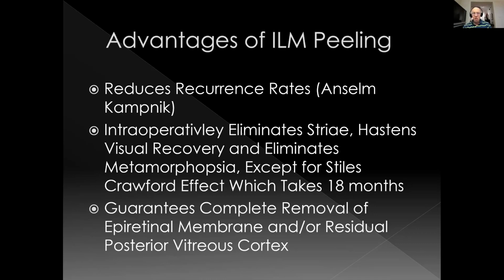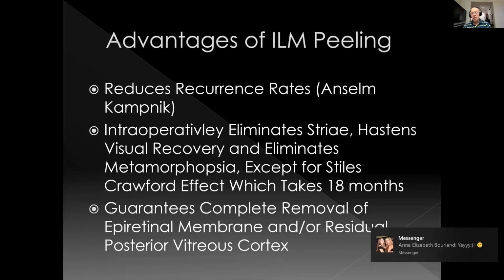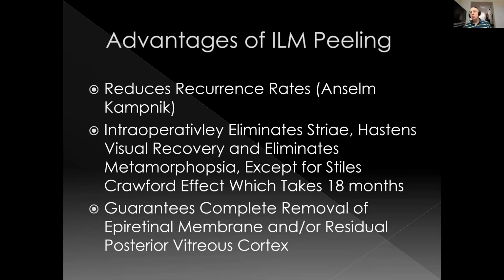As we've learned over the years, seeing a Weiss ring in no way indicates that a PVD has occurred in the sense of complete removal of vitreous from the retinal surface. Vitreous remains on the retinal surface. I remind you, it's the vitreous cortex, not the vitreous face, so there are multiple layers.